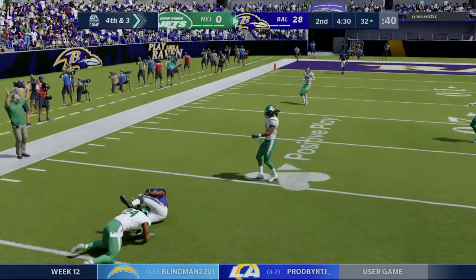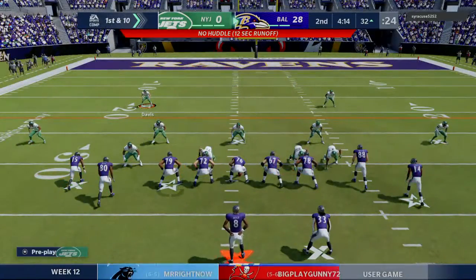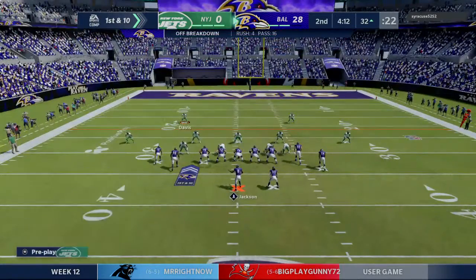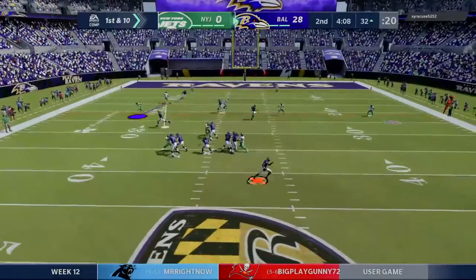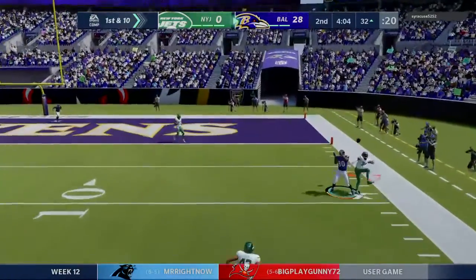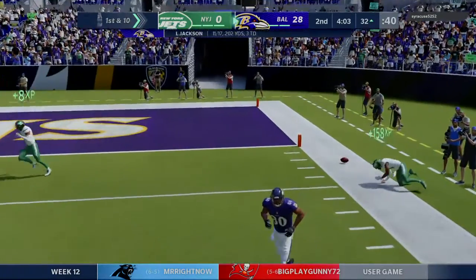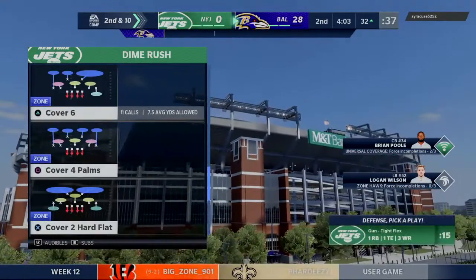Open man is Godwin. It's complete. And he gets it to the 32. Good enough for a first down. A solid pickup of 5 and a very solid 4th down conversion. And defensively, pure frustration. That's going to be knocked away and incomplete. Ryan Poole that time there to get a hand on it.